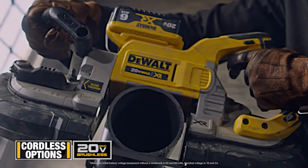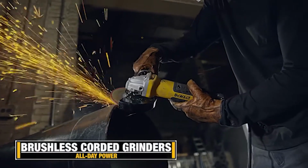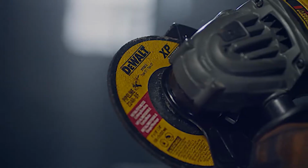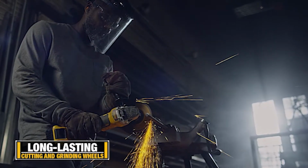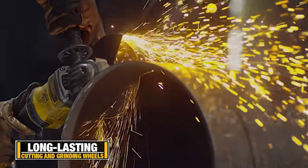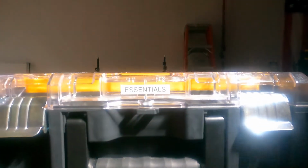And no, this is not a paid promotion. I really am a DeWalt fanatic. I love their power tools. I love their accessories. I love their color scheme. I love their logo. I love everything about DeWalt. Now, these beautiful stackable DeWalt storage boxes and totes were the antidote to my problem.